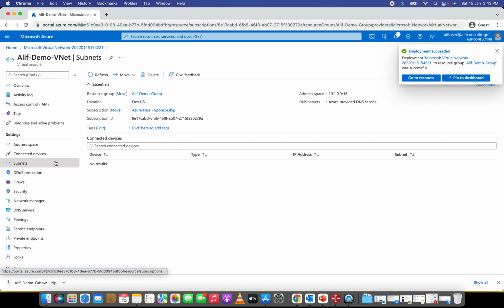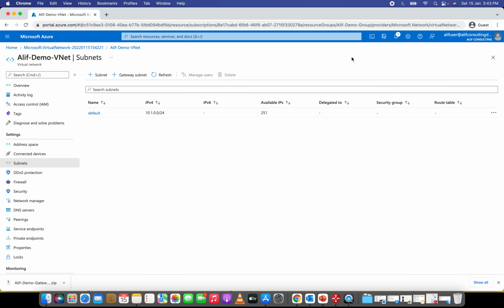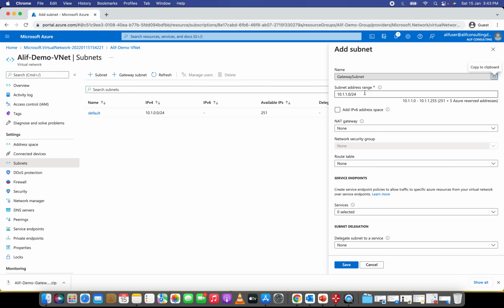So in this virtual network, we need to deploy a gateway subnet, basically, because this is a very important thing. If we don't have a gateway subnet, we'll not be able to deploy a VPN gateway. So we need to deploy a gateway subnet, and it requires a minimum of /28. But it's up to you how exactly you are defining your network strategy, or how many connections you are connecting over the site to site VPN.